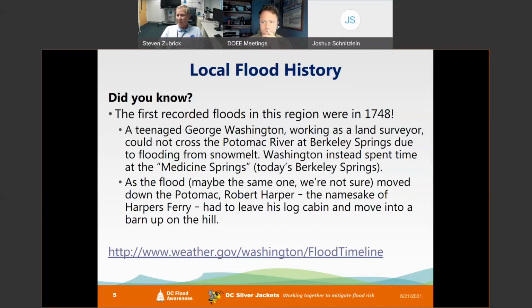Once discovering that area, Washington fell in love with it, and he loved it so much he continued returning through colonial times as he grew up. There was a flood that occurred later in 1776 near Bath, Virginia. That flood, maybe the same one, we're not sure, moved downstream. It affected a fellow named Robert Harper, who is the namesake of Harper's Ferry, who operated the ferry there upstream on the Potomac River. So you can see that the history of major events in this region dates all the way back to 1748, because we have a pretty famous fellow kind of tracking that.